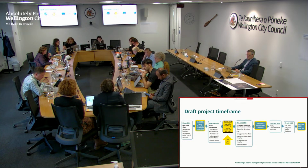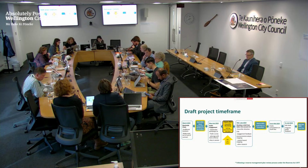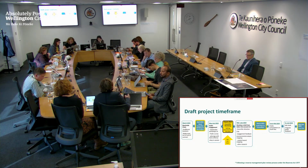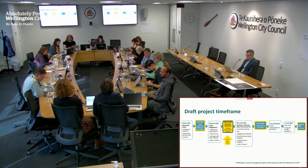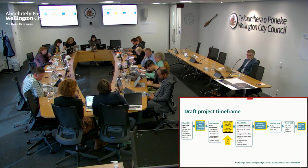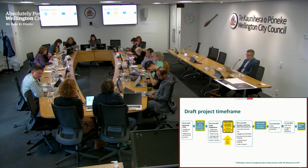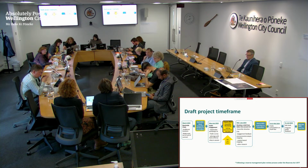Then we're going to move to developing a draft that takes into account this direction, the cultural value assessments, the engagement feedback, some environmental analysis mapping and coastal hazard mapping we're doing, and other research, to create a draft. Then we're hoping to bring a draft plan to councillors in March 2025, and then we'll consult on that and edit that and hopefully have a final plan mid to late 2025. That's the plan. It's complicated, so things might change. But what's really key is we're following the reserve management plan process that we have to follow under the Reserves Act.